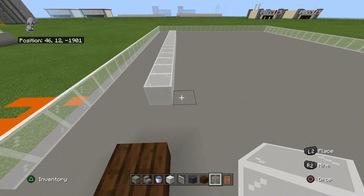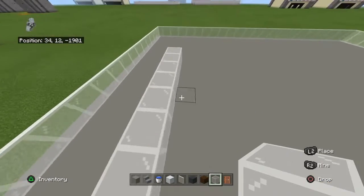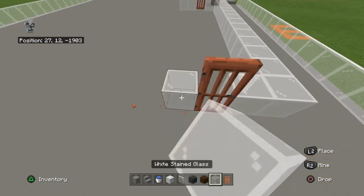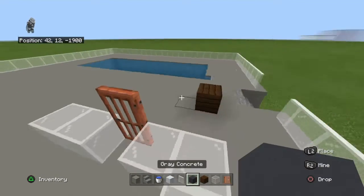At the front and the back, you're gonna want to do this next step. Bring the white stained glass blocks to the right with a glass block, an acacia door, and then 2 glass blocks. I don't actually know if this is the same. It might be the same. It is on the top floor, I can tell you that. No, it's not. So, we'll do it from the front.